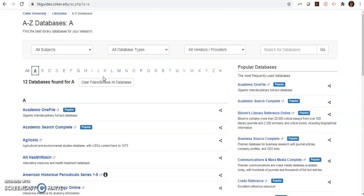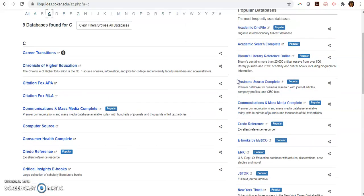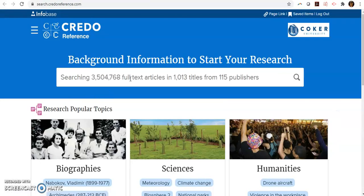I'll also include one for Credo Reference. Credo Reference is more of a reference service, so it's like a reliable academic version of Wikipedia in a way. So this is where you would want to go if you have to have that kind of information. If you want really good background information, foundational information on topics, this is the database you're going to want to use for that. And again, I'll have another video linked into this playlist that will also cover how to search Credo Reference.